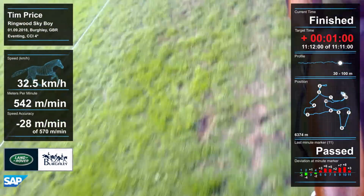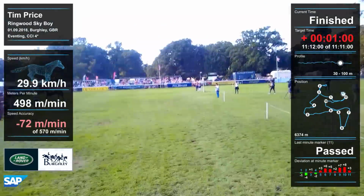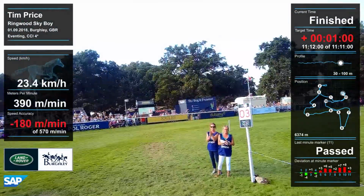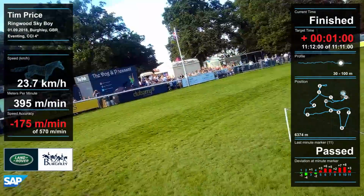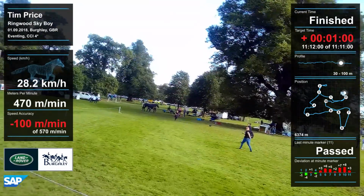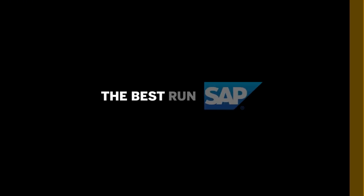Give him a pat, and this is where I really acknowledged my watch to see right just where we were, and realised that we got pretty damn close to the time. I couldn't be more pleased with him. It was a great round, and it was a joy to be with my old mate out there on a big course like that.